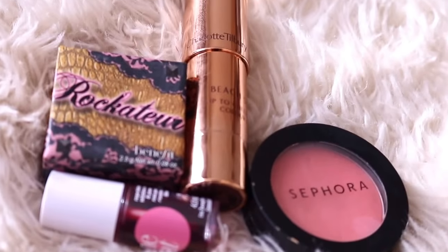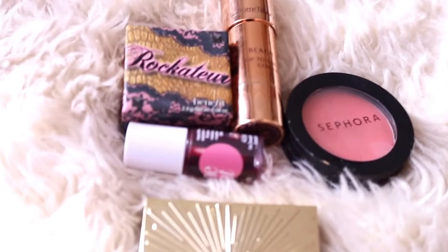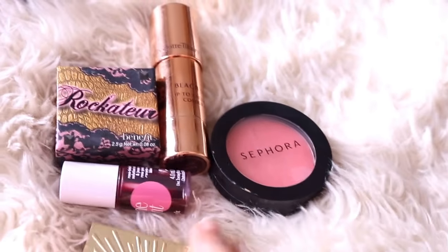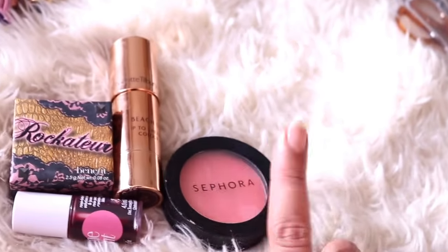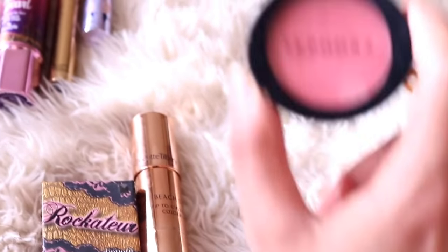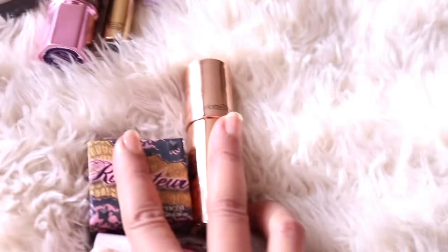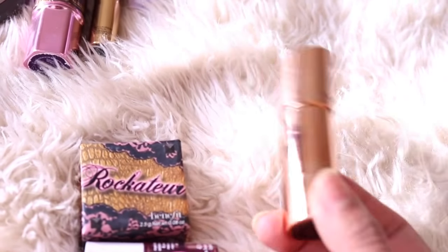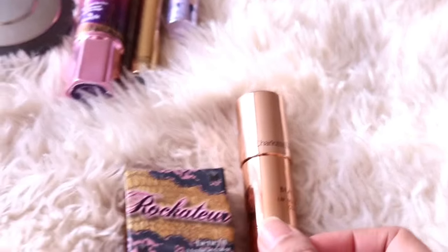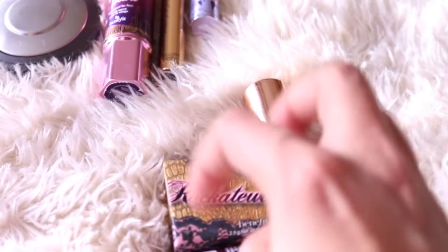This is all my blushes. So this came with the Estee Lauder gift set again. I've never used it and I'm going to use it afterwards. This one I got from Sephora, but I don't use it very often. I'm going to give it to family again. This one, I have not used it. It came with the Charlotte Tilbury gift set. I'm going to try and use it once I have finished off with one of these.